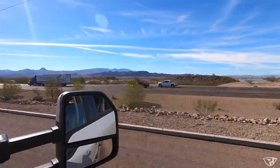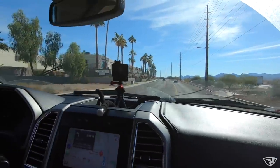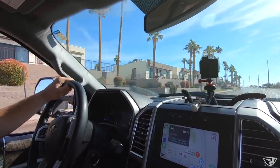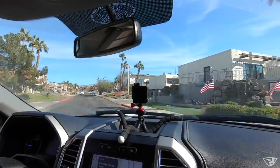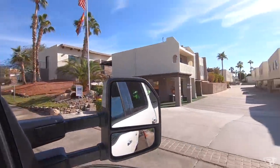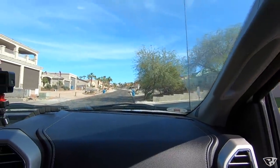There's Lake Havasu way over there in the distance. Can't see it because, you know, GoPro life. Here we are, Lake Havasu Dunes Resort. Fancy. Wow. I can definitely see why we are not storing a trailer here.